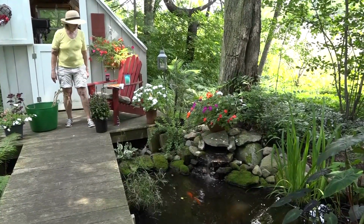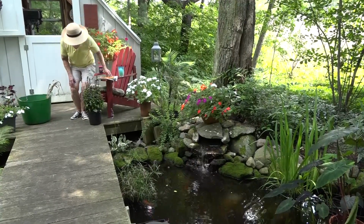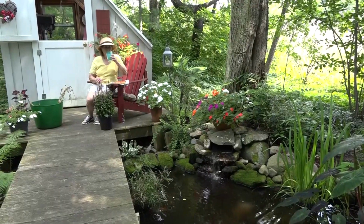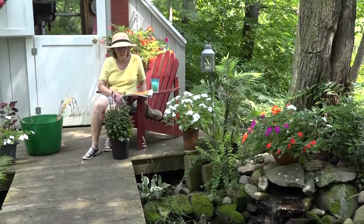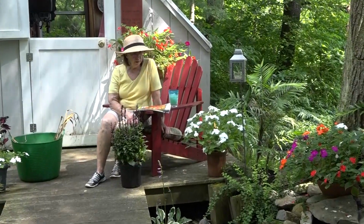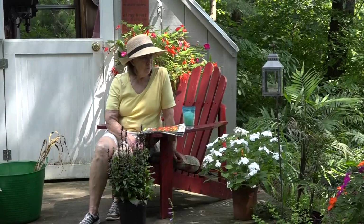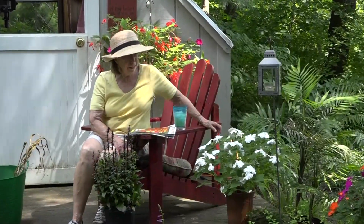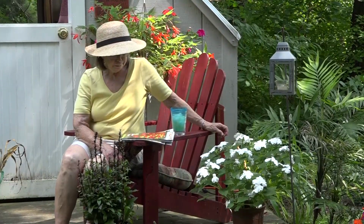Now, I spend a lot of time in this chair, just sitting here, looking at my seed catalogs and having a drink or two of water or tea, usually, and enjoying the fish. It's a nice place to be. The fish help with the mosquitoes. I've also got a mosquito candle in my lantern that I can light and get a little more protection if I want to come out and do some reading.